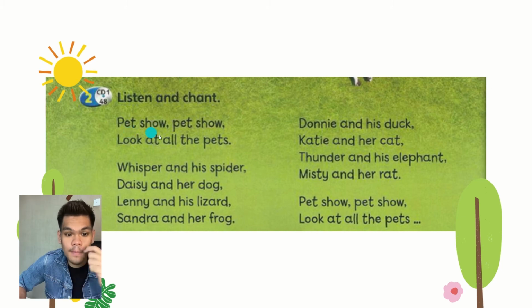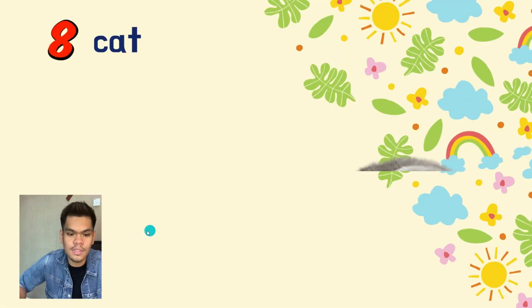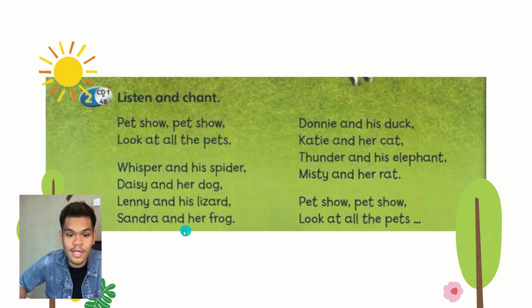Pet show, pet show. Look at all the pets. Whisper and his spider. Daisy and her dog. Lenny and his lizard. Sandra and her frog. Donnie and his duck. Catty and her cat. Thunder and his elephant. Misty and her rat. Pet show, pet show. Look at all the pets.